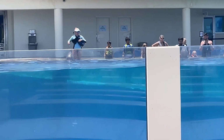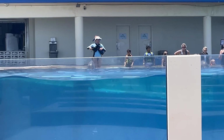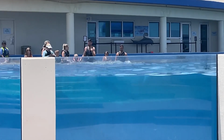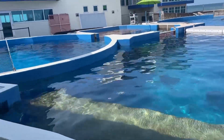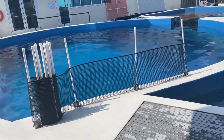They also have the Train Your Dolphin program, as you see here, just learning tricks and how to train a dolphin for the day. And then there is also the aquatics program, where you're just following them around, learning what it is like to care for marine life.